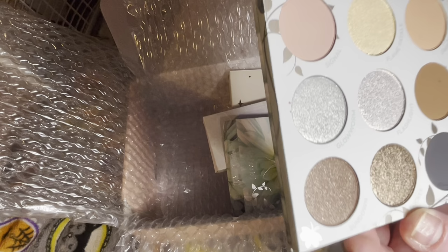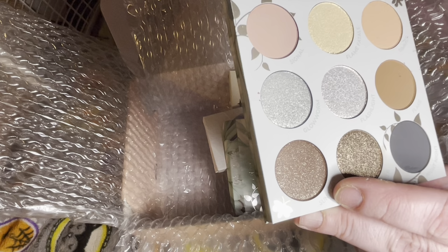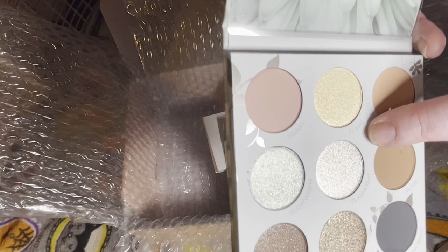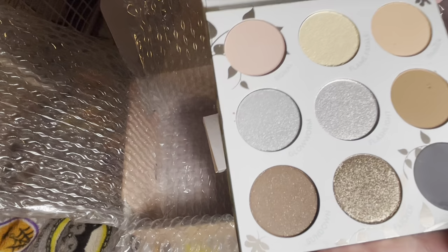This is what they call a, I can't think of the name, but it's their matte that has glitter in it. A shimmer, a matte, shimmer, shimmer, and a shimmer. Plain matte, and plain matte. Beautiful, cool-toned palette.